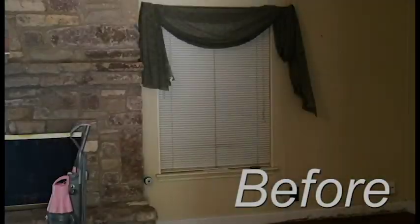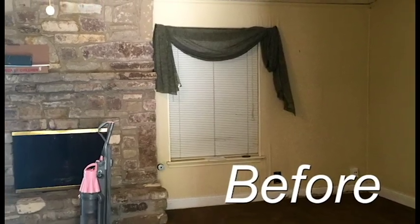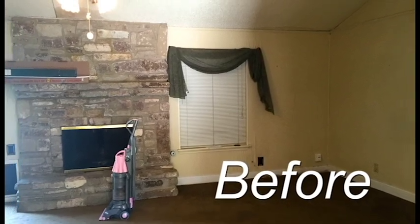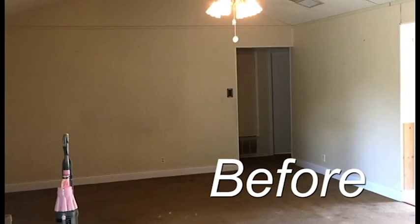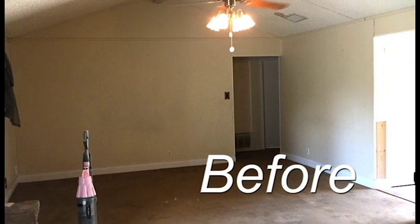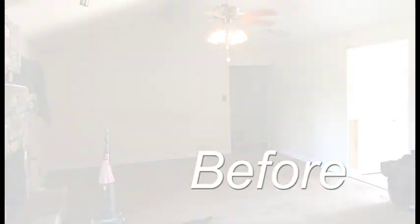The living room I thought could be really nice because it's got this great rock fireplace, and the room is actually really big and open, but it's very dark, so I wanted to let in some more light. You'll see later there's actually a large covered area behind there that's making the room really dark, so we opened a lot of that up. And on the fireplace we also redid the mantle.